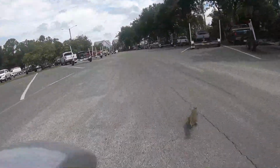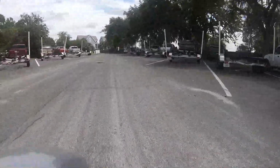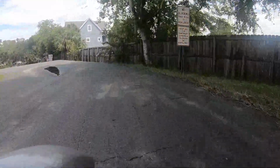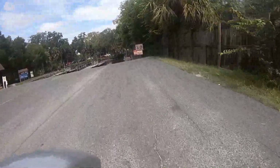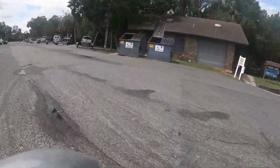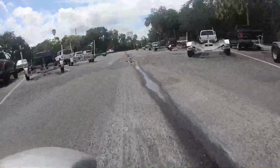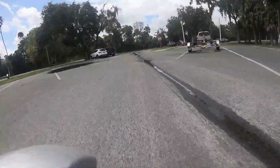Look at this here squirrel. Just like those cartoons, keeps running in front of you instead of turning off. Right there's the boat launches and the bathrooms and some place to throw your garbage. Park the trailers, go out and have a great day fishing. Or just enjoying the sunshine here in Florida.